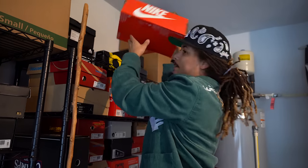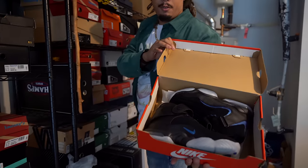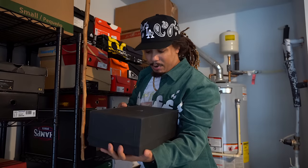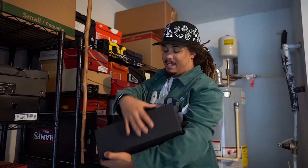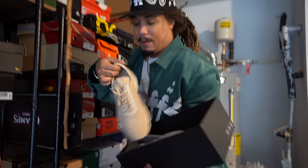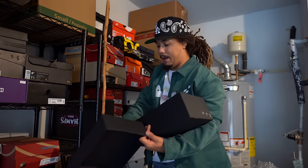We got Penny Fives. It says Penny Five, four, my bad, Penny Fours. I'm happy I still have these because I was wondering about this recently if I still had them. This is like a crazy brand, Axel Arigato or something like that. Some designer stuff. They're wild. I haven't worn them yet. I think me and Bull both got sent something by this guy a while back.